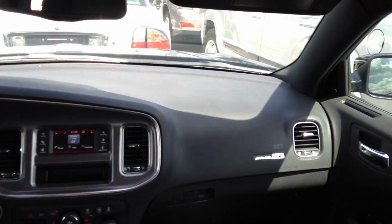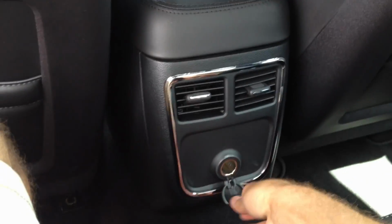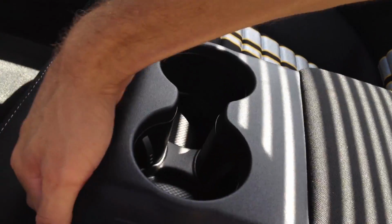But there's the rest of the interior. Very nice, very clean looking. Back of the center console, we also have the AC right there. Power outlets. Over here, we have the armrest, which is nicely padded, very cushiony. Cup holders, nice and large. And again, we have some little lights right there, so that's also very thoughtful.